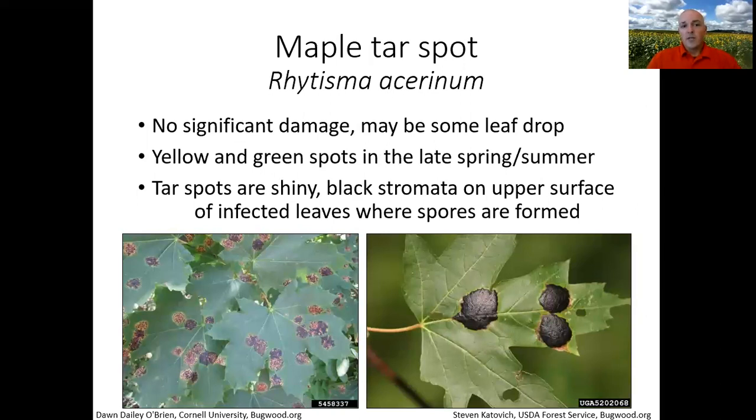And so we've also got a bunch of different fungi that make leaf spots or pustules on there too. These are more common. All of these are more common in wet times. I say that as it's raining right now, and it's probably going to rain for the next few days. But one of the common ones is this maple tar spot. It looks like, as you would guess, black tarry spots right on those maple leaves.